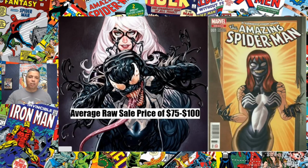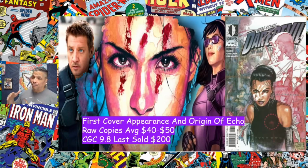And now let's take a look at the next book. All right, so Daredevil number 10, volume 5. So Echo is coming to the MCU. That's already been confirmed that Maya Lopez is going to be in the next Hawkeye series. All right. So issue number 9 is her first appearance.